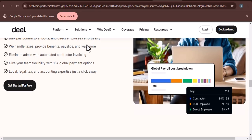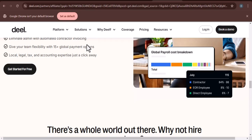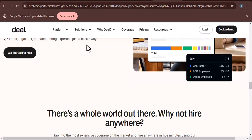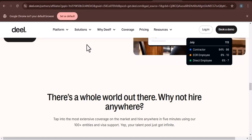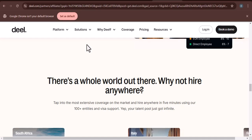Additional tips. Before you decide to use Deel, I would recommend doing some research and comparing it to other platforms. You should also make sure that Deel is available in the countries where you want to hire employees. I would also recommend taking advantage of Deel's free trial. This will allow you to test out the platform and see if it's a good fit for you. If you're interested in learning more about Deel, please visit their website or sign up for a free trial.